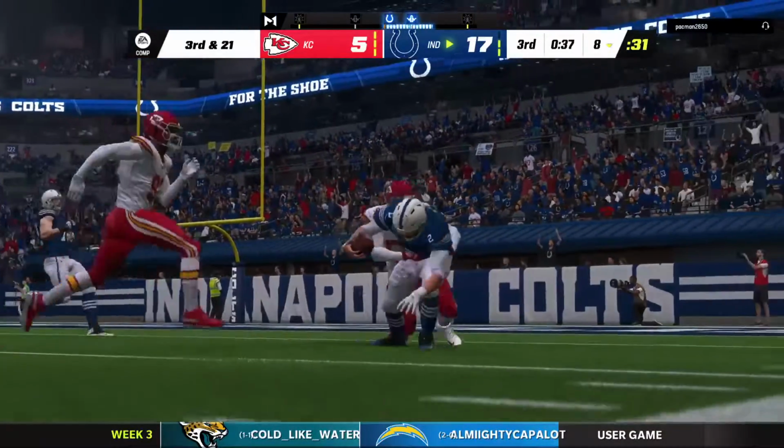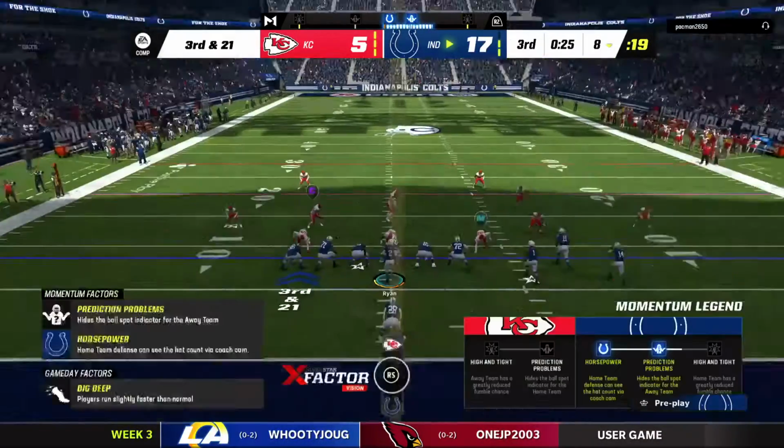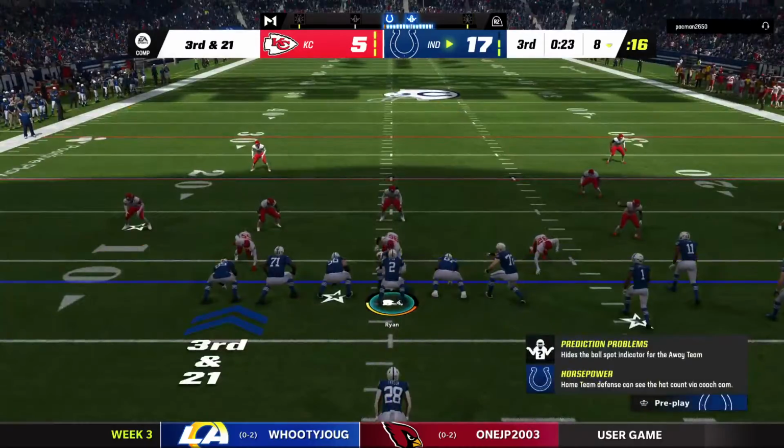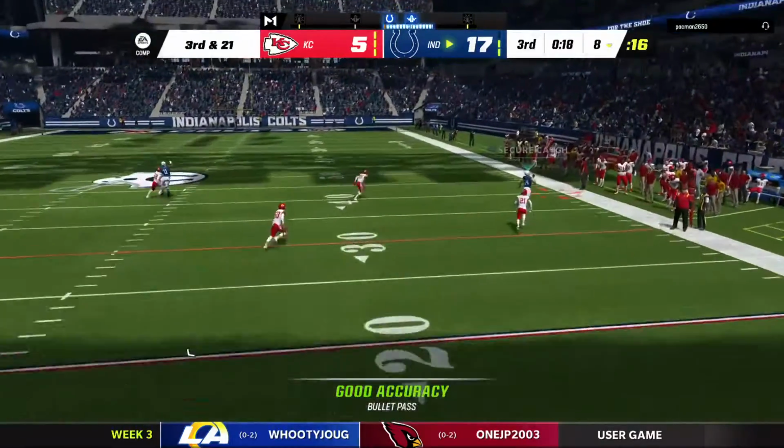Speedy, elusive, always a threat to get to the quarterback. Frank Clark remains a high-end defender and made his 3rd straight Pro Bowl in 2021.